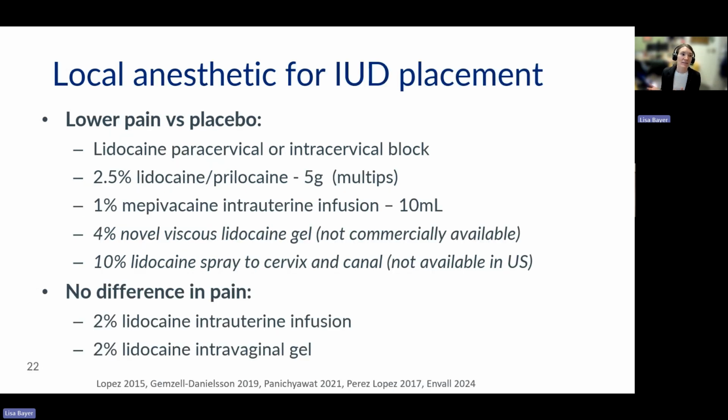And then we talk about other local anesthetics that can be helpful. There's evidence showing the paracervical block or intercervical block of lidocaine. I have a lot of patients that do have needle phobias, and the thought of a needle going around their cervix is terrifying for them. So there are options of using this lidocaine prilocaine cream on the cervix. I think it's not available in the US, but I'm not sure if you have a lidocaine spray available. That would honestly probably be one of the best things for people.